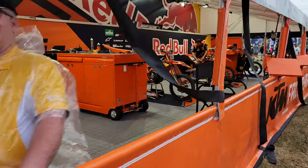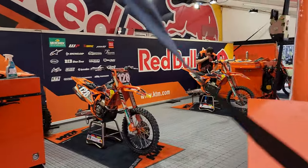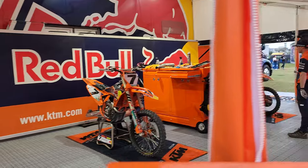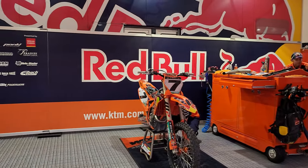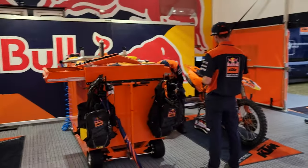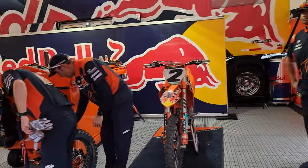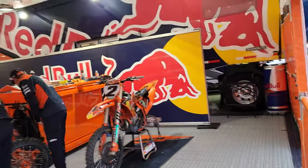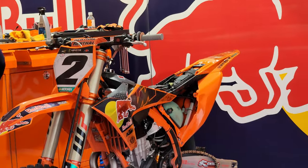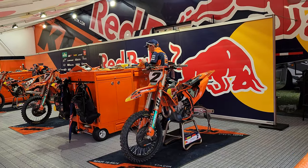Red Bull KTM, a kick-ass setup. Very cool. NASCAR style toolboxes. Webb's bike, he's been on the gas. Almost beat Tomac last weekend. Factory KTM. Cool setup.